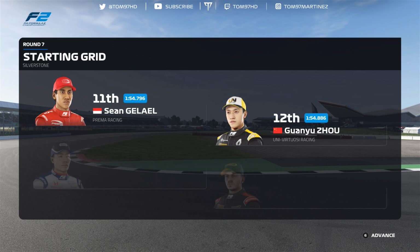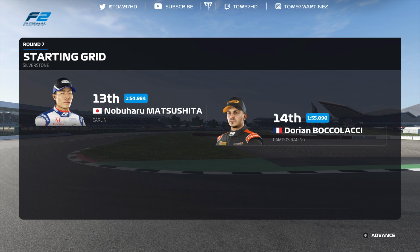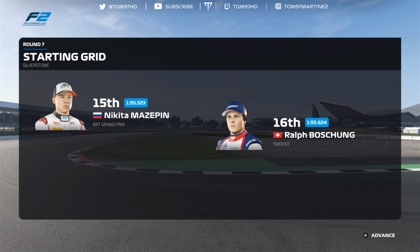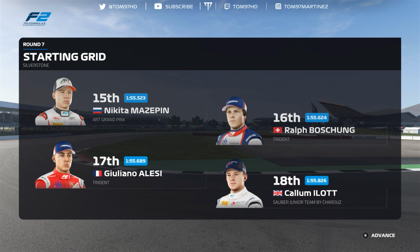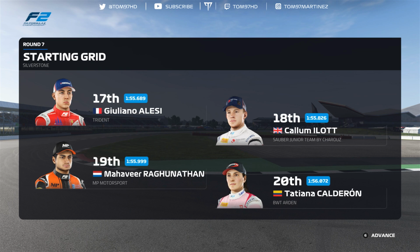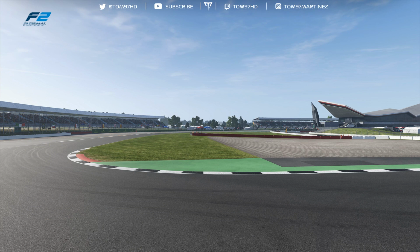Outside the top 10 we have Sean Gelael P11 in the 2nd Premier car ahead of Guanyu Zhou. Then we have Nobuharu Matsushita in 13th with Dorian Boccolacci alongside him in 14th. Nikita Mazepin behind them with Ralph Boschung on P16 for the Trident team. Behind them we have Giuliano Alesi with Callum Ilott, our teammate, alongside him. And on the final row it's Mahaveer Raghunathan and Tatiana Calderon there for 19th place. But there's your grid. We're now going to move into the race.